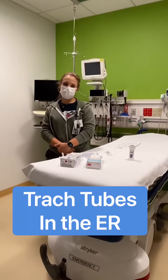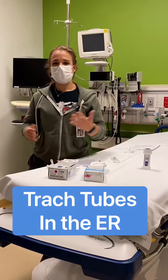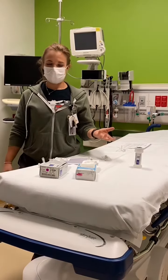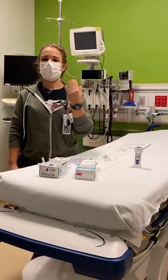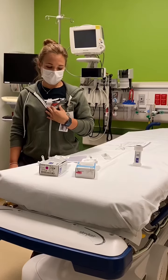Here today to talk about trachs and how we use them here in the ER. I know everyone's typically a little bit scared when we talk about trachs just because it is a tube in someone's airway, but the good news is that they have an airway and it is stented open so you can provide the ventilation that they need.